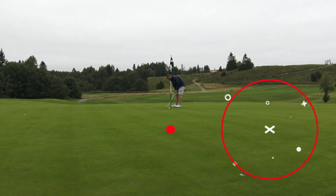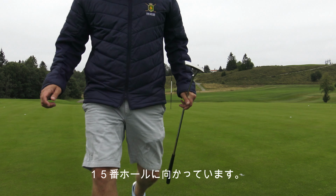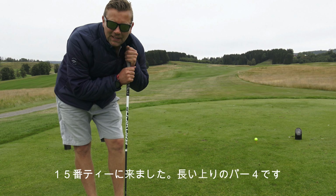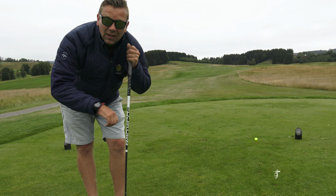Oh well, another par. Heading on to the 15th. So, moving on, 15th tee, a very long uphill par 4.